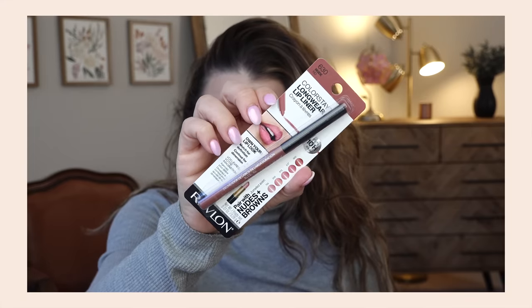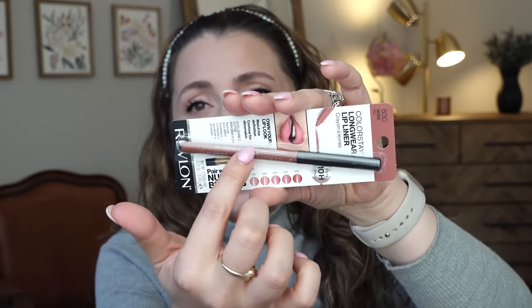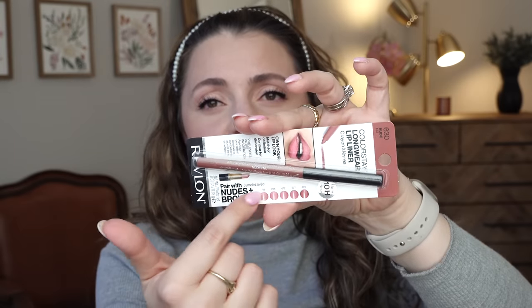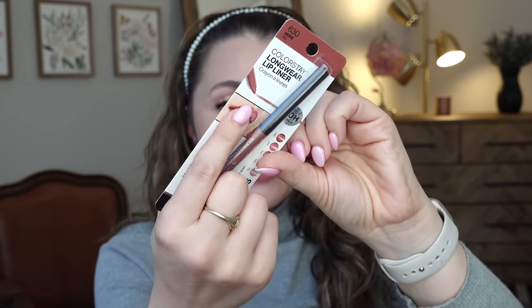This is the Color Stay Long Wear Lip Liner in nude. The idea, which I thought was really cool, is that each of their liners tells you what to pair it with. So they don't have a ton of different shades. They're basically saying use this for any of these types of colors. And the idea is that you're kind of contouring the lips with it so it works with multiple different colors. So that I thought was cool.